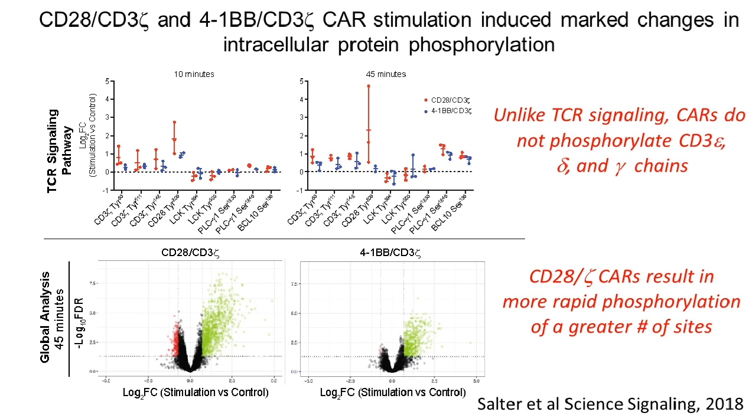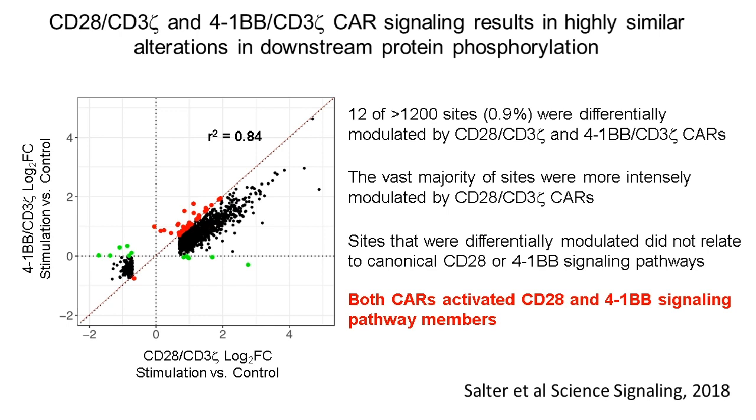If you now look at a global analysis at 45 minutes, what was clearly evident, if we look now with very stringent criteria for determining what was a CAR-responsive phosphorylation event, we see much more rapid and a much greater number of sites that are induced by CD28, CD3 zeta signaling than we see by 4-1BB CD3 zeta signaling. This is perhaps better illustrated here, where we're now looking at 1,200 sites that we considered to be CAR responsive.